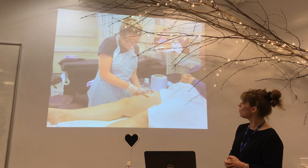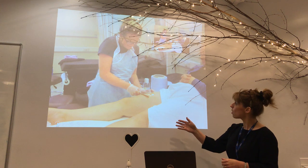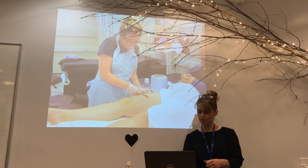So here we've got Neve, she's doing a leg wax on her sister. Lots of health and safety involved when we're doing some of these treatments. You can see she's got her gloves on and her apron on there to protect herself and the client.